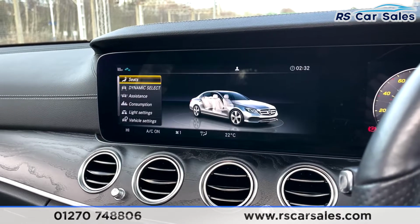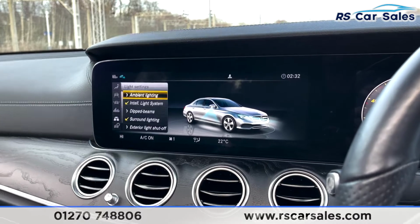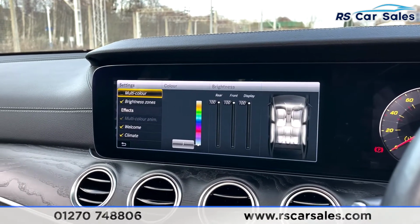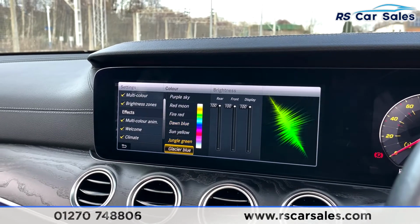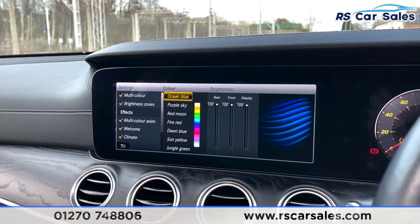Now if we go into the settings here, and I go down to light settings, something that Mercedes-Benz does incredibly well is the ambient lighting. Now if we go in here you'll see we've got the multicolored options, and if we go across we've got a huge array of colours to choose from just there, which looks absolutely fantastic at night time.